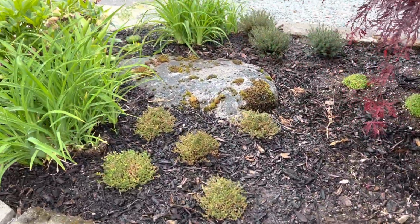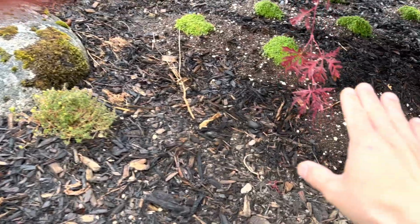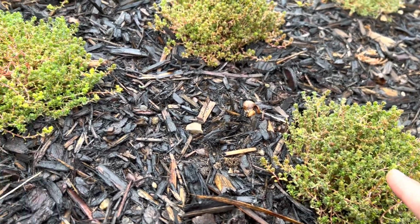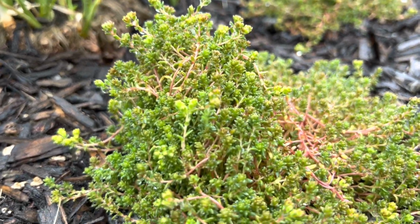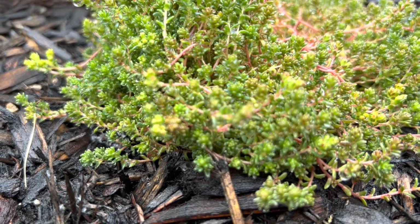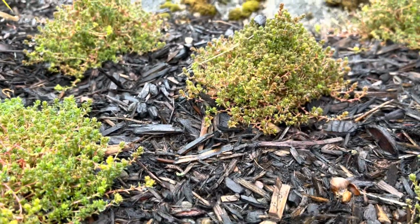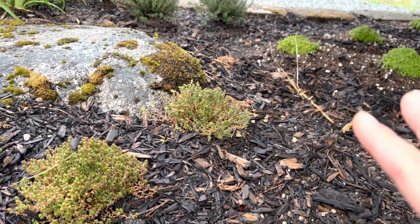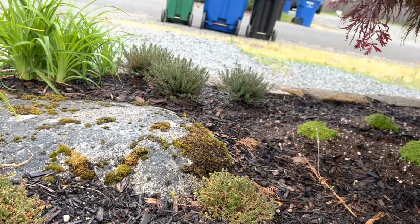Over here, it's more of an exposed area. I wanted some ground cover to mimic the ones over here. And these ones over here are actually sedum. If you look really closely, you can see the fleshy leaves, characteristic of sedum. And so this one will hopefully carpet the area as well. I wanted to keep the design of this space with low plants, nothing that grew too high.